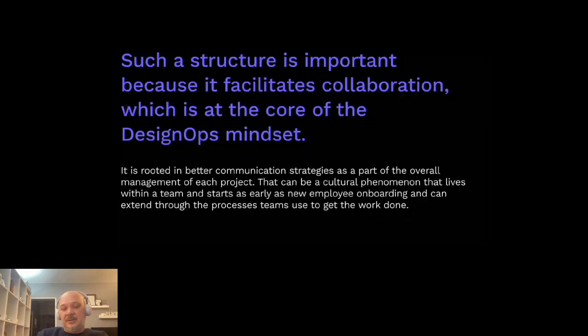Such a structure is really important to make because it facilitates collaboration, which is at the core of the design ops mindset. And I think with the keyword mindset, we mentioned it at the beginning of our session. It's rooted in better communication, strategies, and as a part of the overall management for each project. That can be a cultural phenomenon that lives within a team or starts early as a new employee onboards.